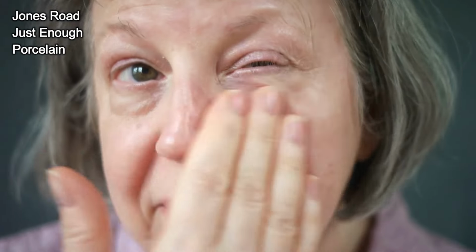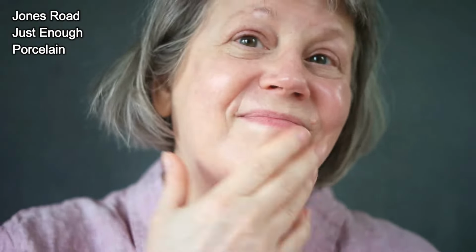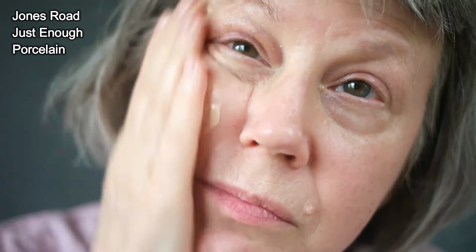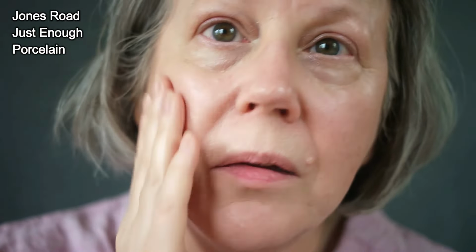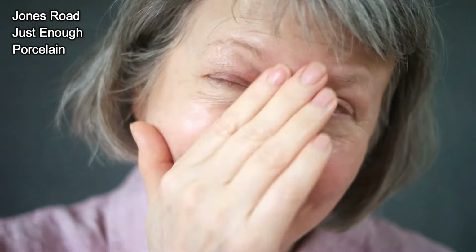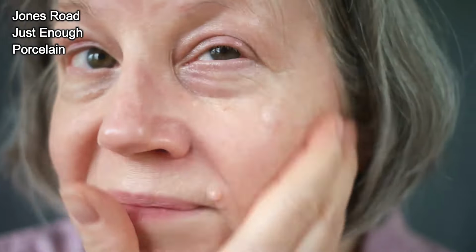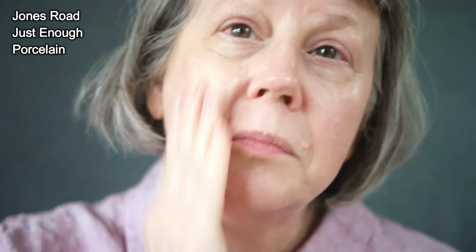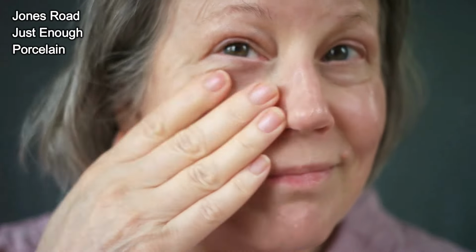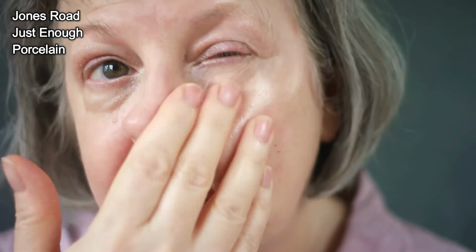And so some more things that they say about the Just Enough foundation is that it is a lightweight tinted moisturizer that conceals redness and evens out skin tone with light coverage. It improves hydration and protects skin's moisture barrier from water loss. It's the quickest way to feel put together without looking like you've done anything. It's your skin, but better. And the shade range is the same one as in the What the Foundation.